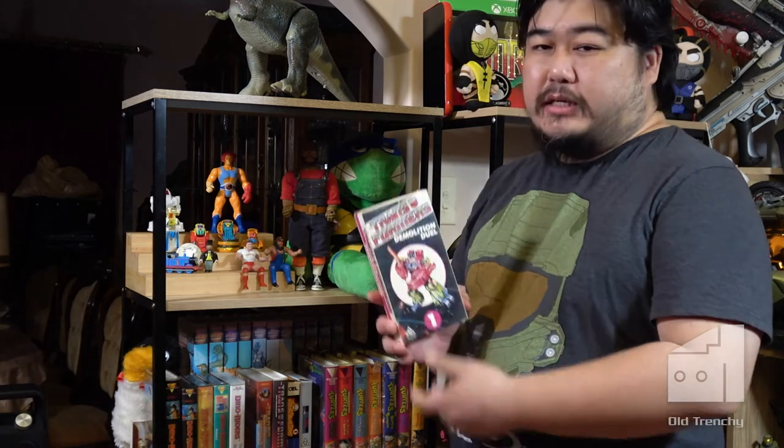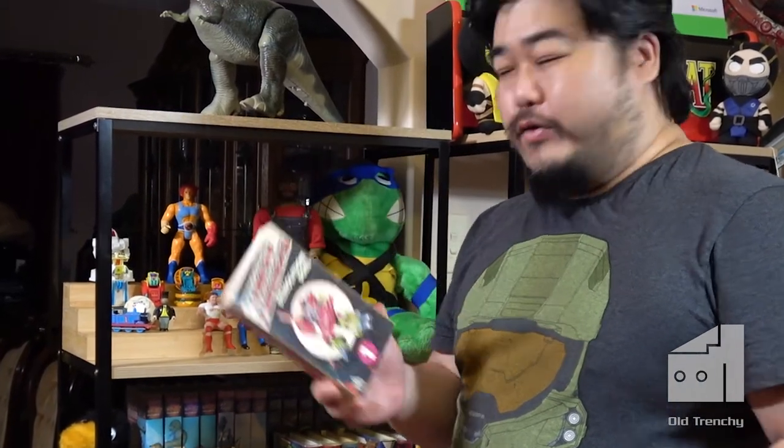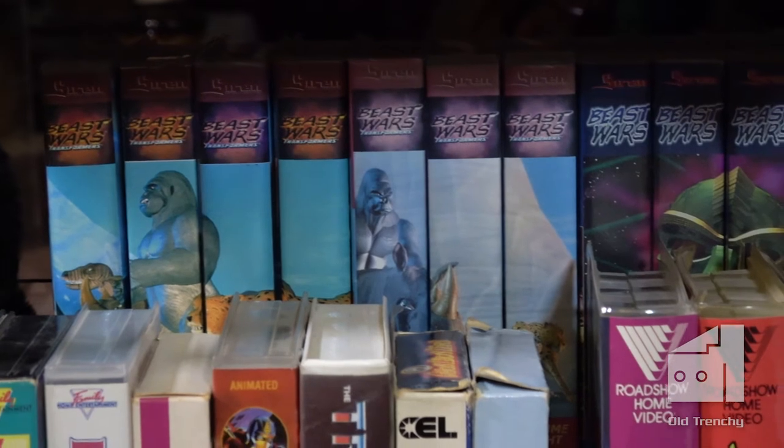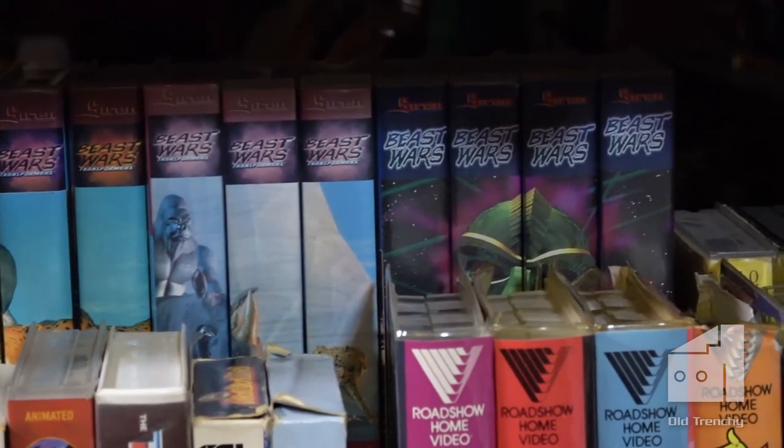One of these tapes is a reacquisition of a tape that I had as a kid, and that I watched over and over and over again. The second season of Beast Wars was actually bought brand new back in the day. Apart from that, everything's been acquired recently, whether it be eBay auctions or, you know, for a dollar or two at Savers.